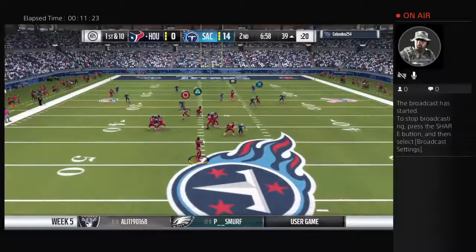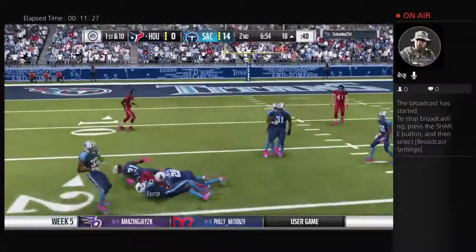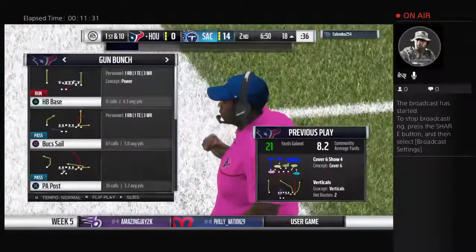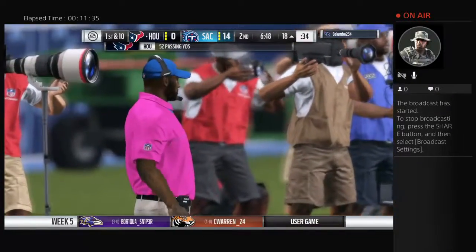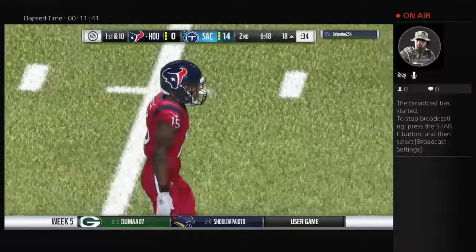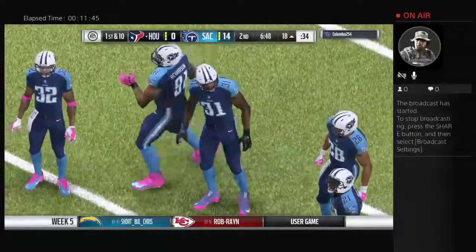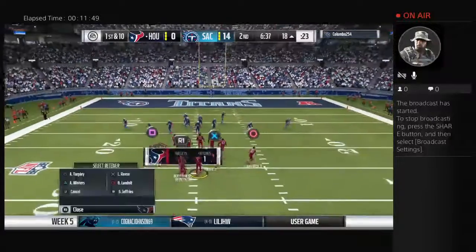On 1st and 10, here's Bortles. Wide open receiver, complete. It's a gain of 21 that time. And it's good enough for a Houston first down. I know we just saw a nice throw and catch, but how about the big guys up front buying that time? Yeah, that's exactly what they did. They created time and allowed the space to happen, and it turned into a really nice play. So after that big gain, let's see what else the offense has up its sleeve.